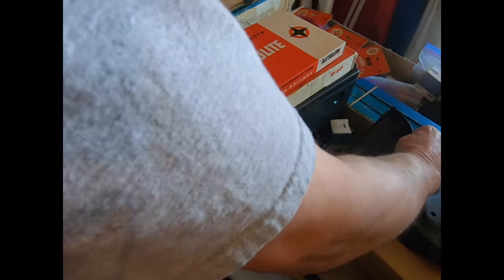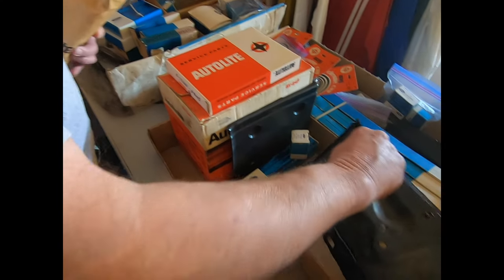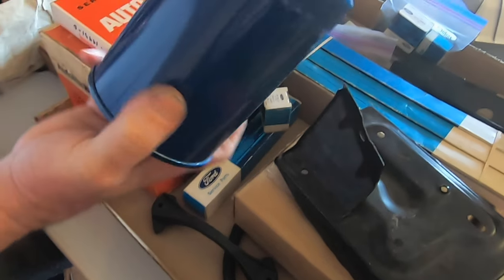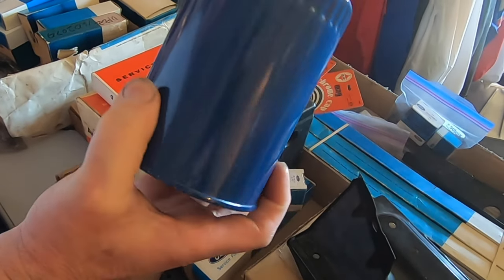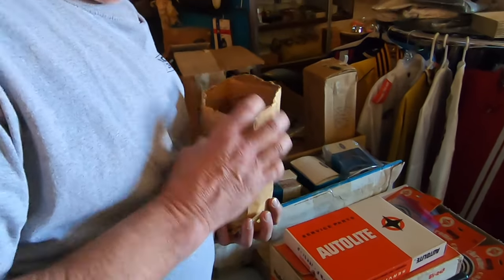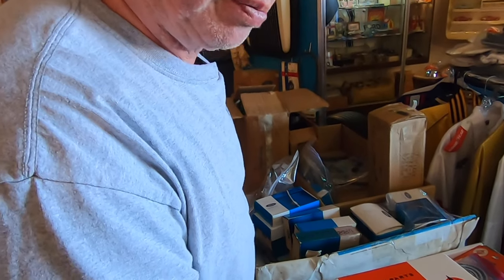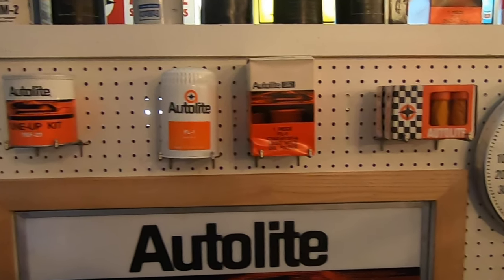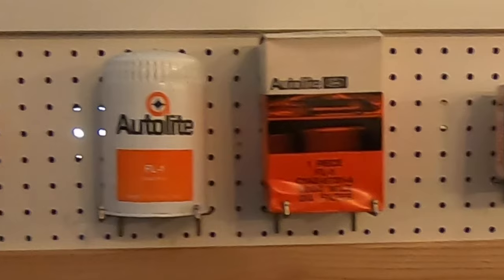Original Group 24 battery tray, that's really hard to find brand new. And an original assembly line oil filter, dated 1970. Okay, so another lunchbox part. Looking all assembly line here. Right, the dealership ones had the fancy logo on them. Popular replacements, but different from when the car was brand new.